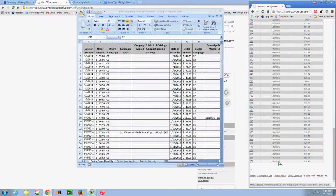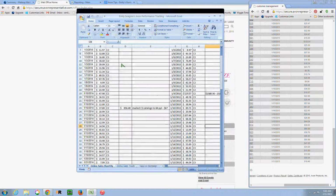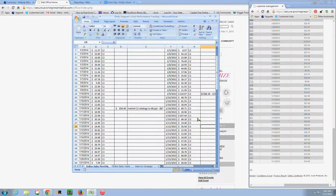So if we go back, let's see, January 11th, we have 1948. The 12th, we have a couple orders. So you'll see I just go through and I list the date, the amount, and which campaign my website was on when they placed the order. You can look up under my account and key campaign dates to see when your website switches over. It all depends on which mail plan you're on.